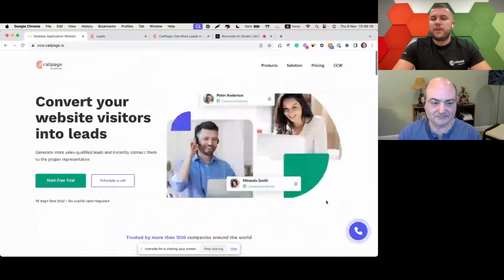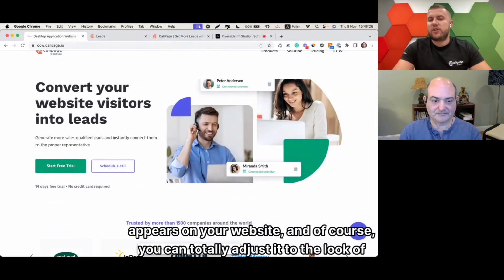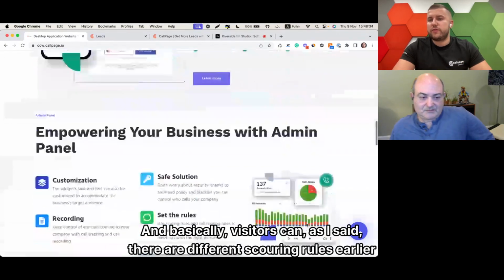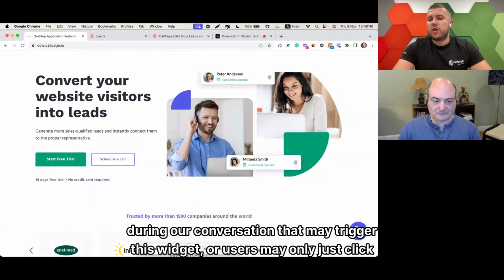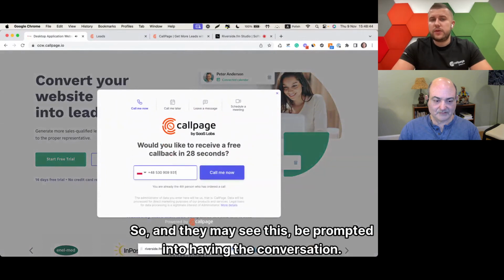Okay, so once you install the CallPage widget, as you may see, this kind of button appears on your website. And of course, you can totally adjust it to the look and feel of your website. Visitors can, as I said earlier in our conversation, there are different scoring rules that may trigger this widget, or users may just click on the widget like that. So they may be prompted into having the conversation with you.